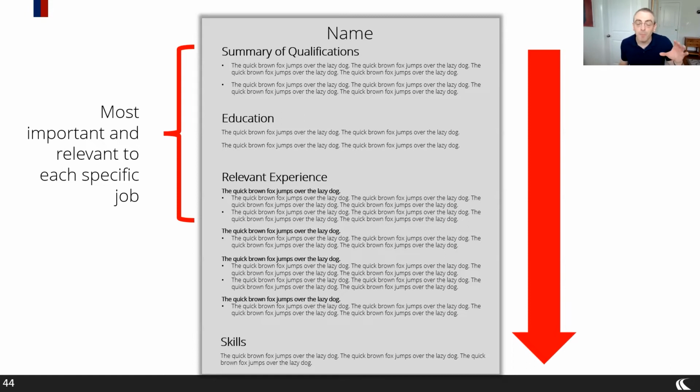Name, contact information at the top. Many people can start with a summary of qualifications. That's basically the conclusions of your resume that you want people to walk away with. Think about those overview sections in the job description. Some of those words might want to be featured in your summary of qualifications there. Totally optional section, but it can help insert into the mind of the reader the takeaways that you want them to have about you right from the beginning.